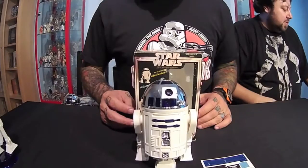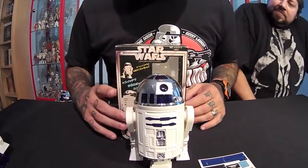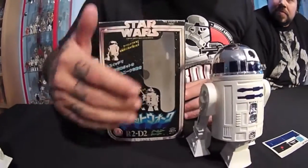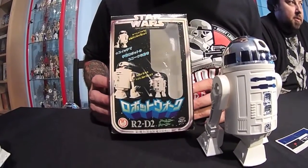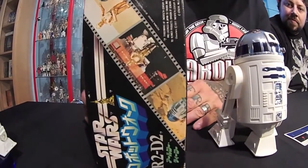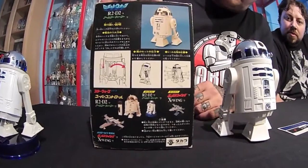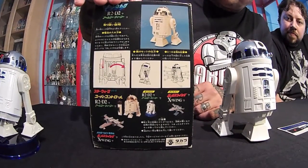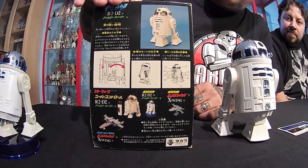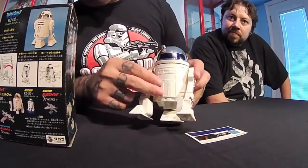Alright, so here we are taking a look at the Bump and Go R2. Another really cool one. This one actually has a half window box, so when it is boxed you can see it. Again, some really cool artwork on the box. And on the back it actually has the instructions on how this one works. And so this one takes 2 AA batteries, which go into this little compartment back here.